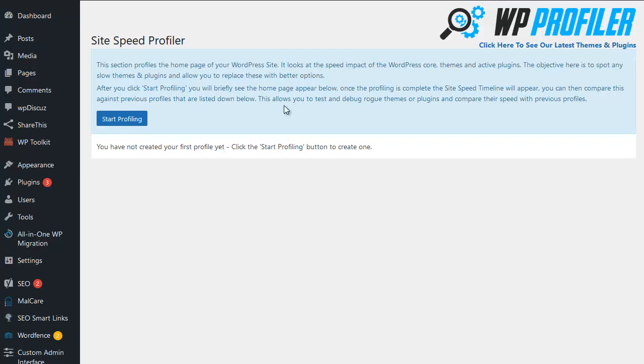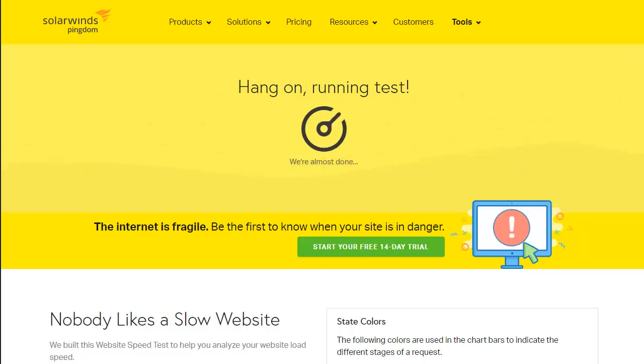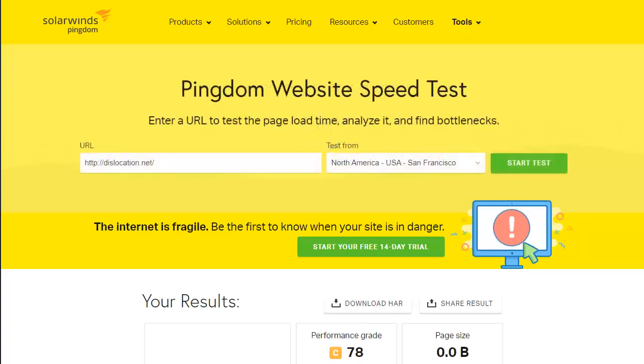So I'm using Firefox here where I'm logged into my site, and then I'm going to pop across to my Chrome browser where I'm going to run the speed test for this particular site. And all you need to do is pop the URL for the site that you want to test in the URL field and click on the Start Test button. Now, we're using Pingdom to do this test because we found that Pingdom gives the most accurate results for WordPress site speed tests, and it does only take a few seconds to run.